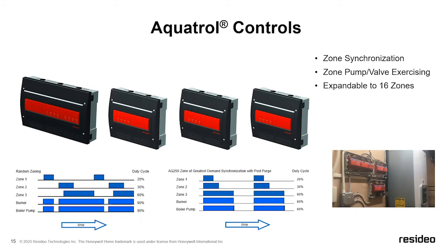So by adding zone synchronization, what it does is it allows breaks between zones. And it could be anywhere from 10 to 15 minutes, depending on the system, but it's going to give breaks to the system so that when a zone satisfies and there's no call on the boiler, and let's say another zone calls a minute and a half behind it, it's going to delay the firing on the boiler to essentially give 10, 15 minutes, or whatever it ends up being for the system, time for it to cool back down.